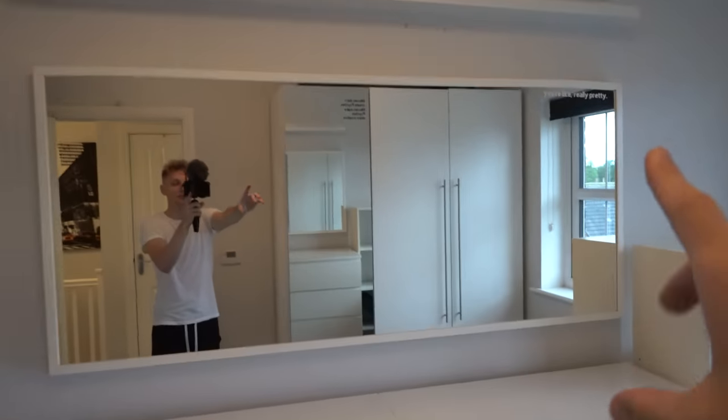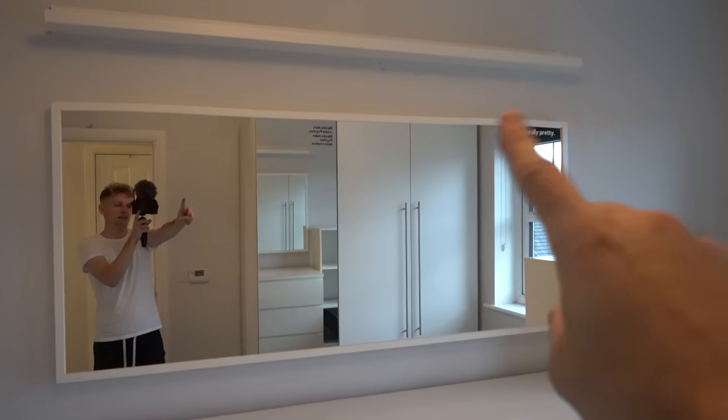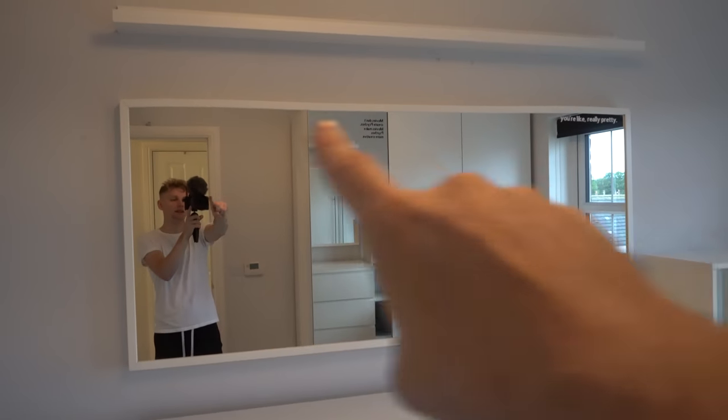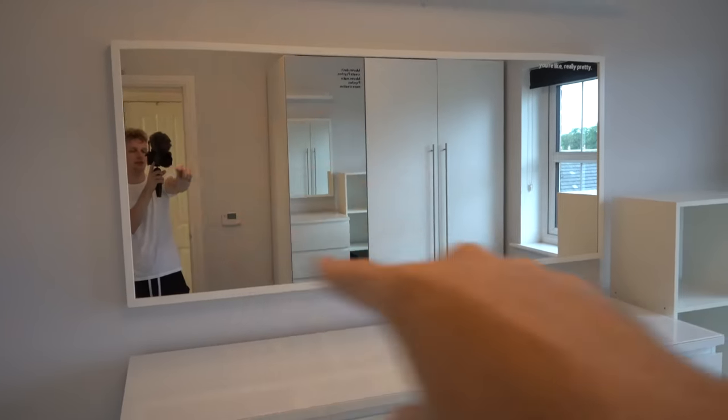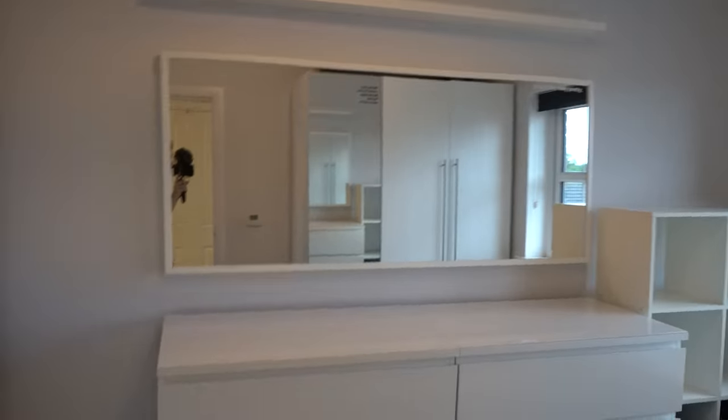Same with that mirror there. I can see it like an arc there. That's where the two screws are, and it's warped the mirror. So it needs a bar underneath, so I might just replace that. Oh my God, it's just pennies, and it looks alright.